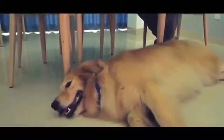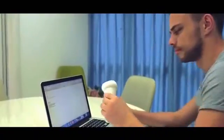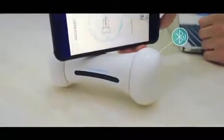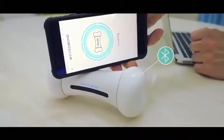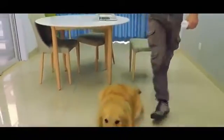Now meet Wickedbone, a bone-shaped interactive gaming device that performs like a truly smart, fun, and wonderfully wicked companion of your dog. It couldn't be more exciting, really. Wickedbone is really easy to use. Just download the Wickedbone app and connect via Bluetooth, and you can start playing with your dog.